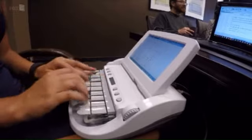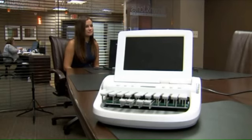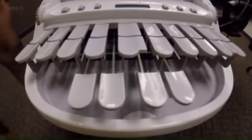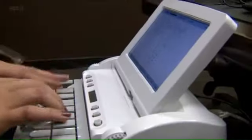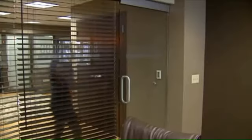Wait, I thought you used shorthand and don't spell anything. That's the case where then the phonetic comes in and you just write it how it sounds. Onomatopoeia. Yeah. What's that? When you type it out, what would that be? I mean, see, again, I don't know the letters. I could type it out. I would spell it A-P-H-A-T-A-P-A-O-E-K-W-R-A. To me, it's gibberish and frustrating to wrap my head around, but those like Tiffany find it easy.